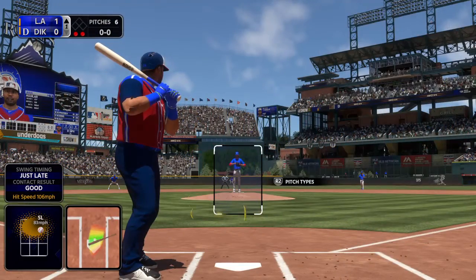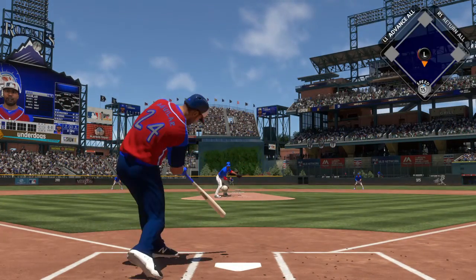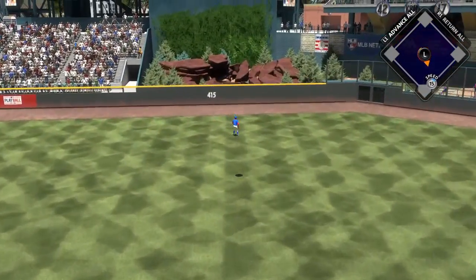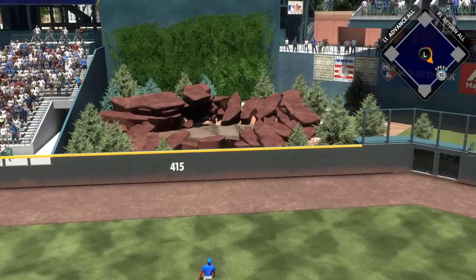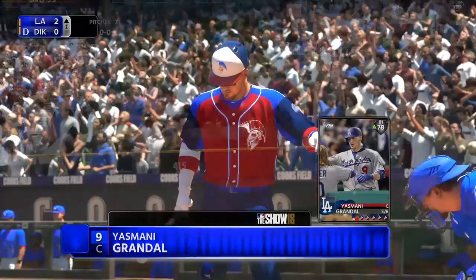Digging in now, Jesus Aguilar. First pitch of the at-bat. Oh, this ball is hammered out to deep center field. It's off the rocks and gone.